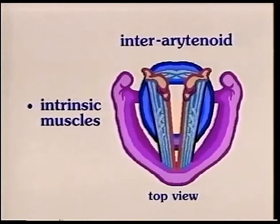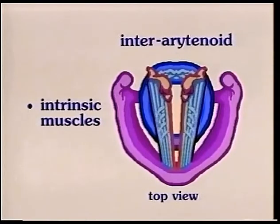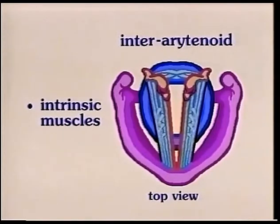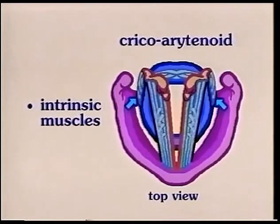The next set of muscles, the lateral cricoarytenoids, are attached to the cricoid and the arytenoid. When these muscles contract, they pivot the vocal processes to the center of the larynx. Again, these muscles only partially close the glottis. They too leave an open space.